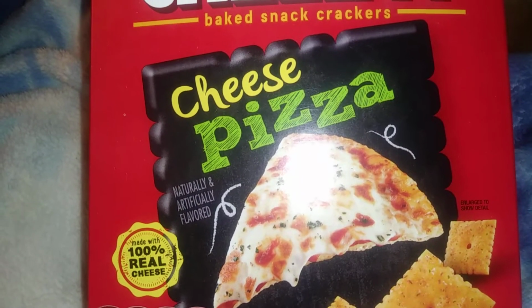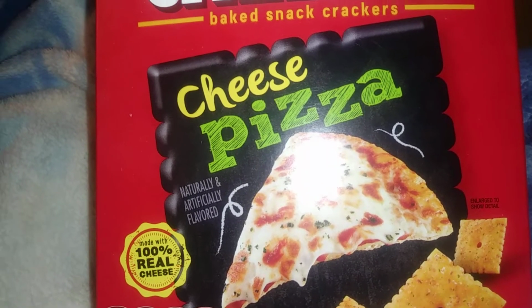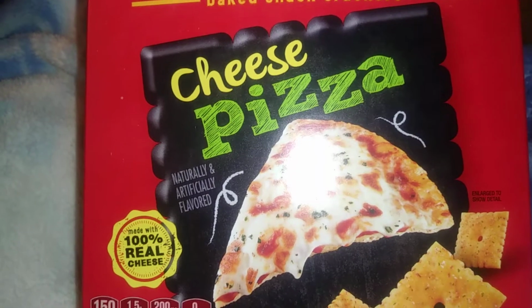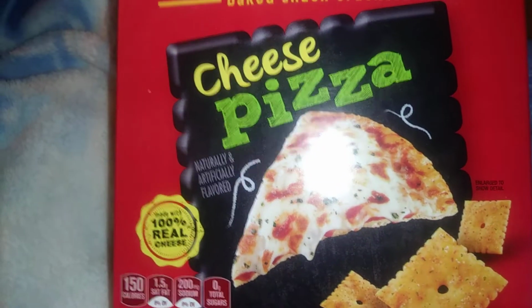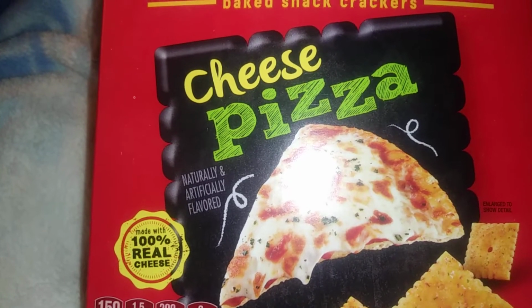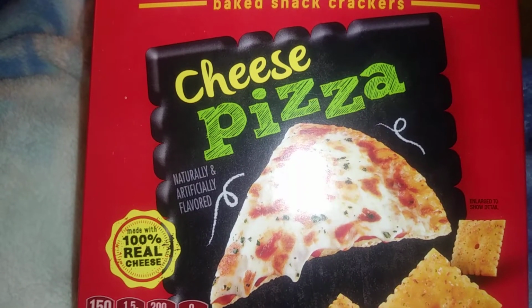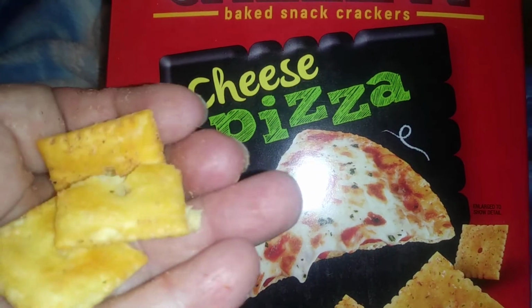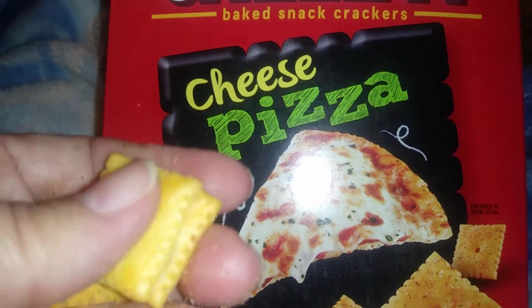Okay. You have to eat more than one to really get the flavor of these. But we have a mild cheese pizza flavor. Get a bit of the pizza spices, the basil, the oregano, a little bit of the tomato-iness of the sauce, and then the cheese.